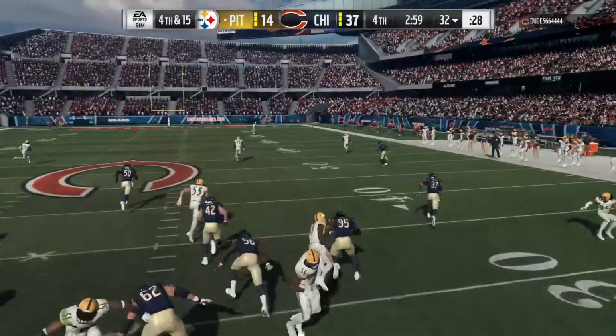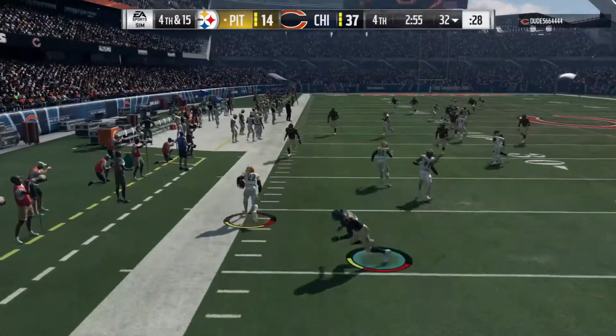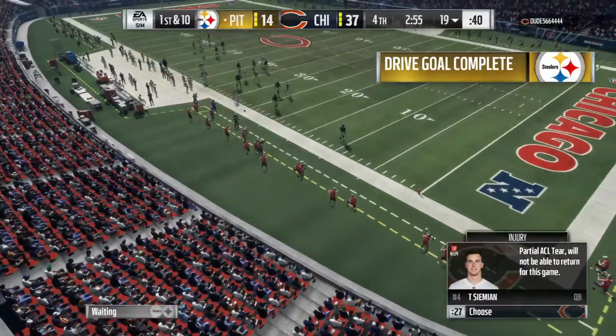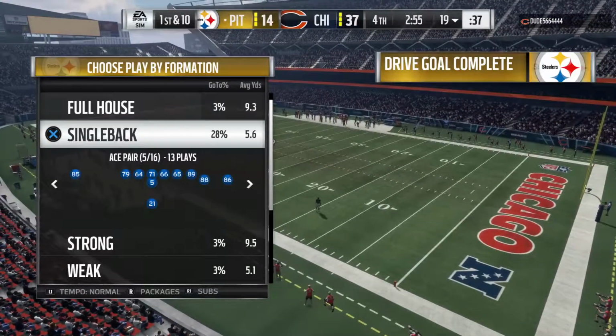He was called on 3 times in the win last week as his first one here's away. And he'll be just shy of the 20 at the 19 as he goes out of bounds. It'll be a 51-yard punt that time. And the Steelers will go on offense here, 1st and 10.